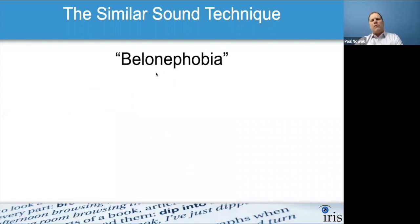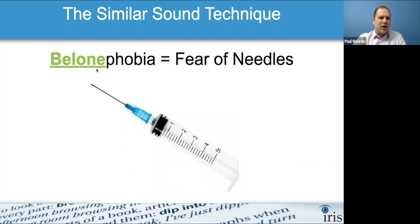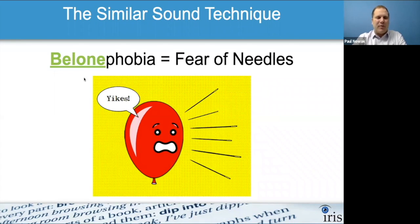Or what about this word? You already know what claustrophobia means. What about balloon phobia? Any idea what this means? This is the fear of needles. Okay, balloon. What does that sound like? I don't know about you, sounds like a balloon to me. Picture a balloon afraid of needles coming at it. This is not the fear of balloons. It's the fear of needles. But a balloon is afraid of needles coming at it.